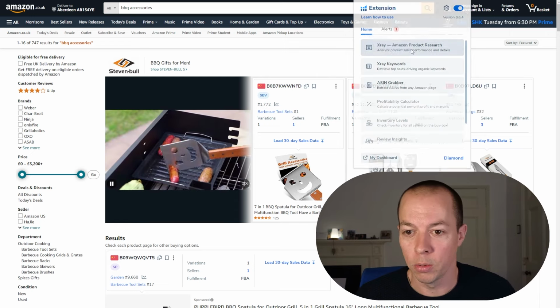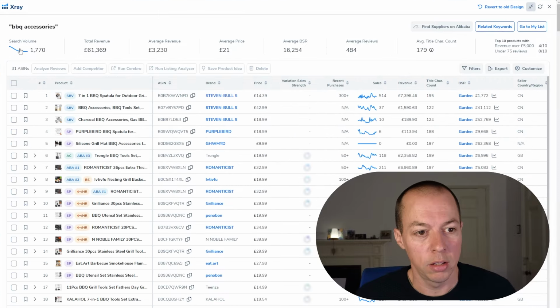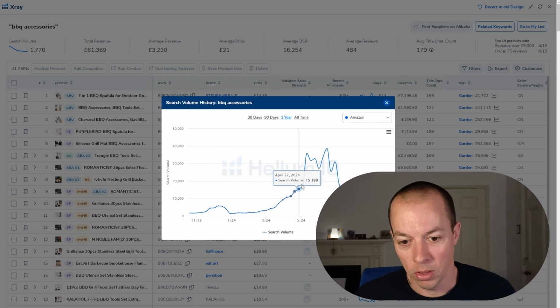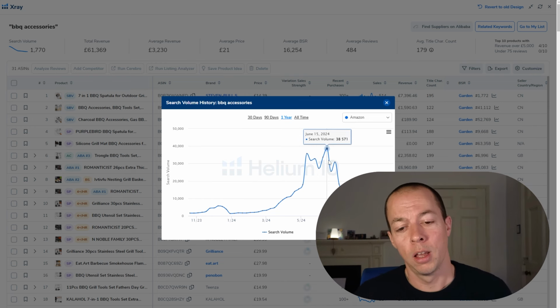And again, if we launch X-Ray from Helium 10 and bring up the search volume history for this particular search term, you will see, well, at the moment we're coming towards the end of October, demand is dropping off. And if we look at the year-round view, look at this. We've got a big spike in the summer months, as you would expect for barbecue accessories. But this is a terrible product for new sellers.